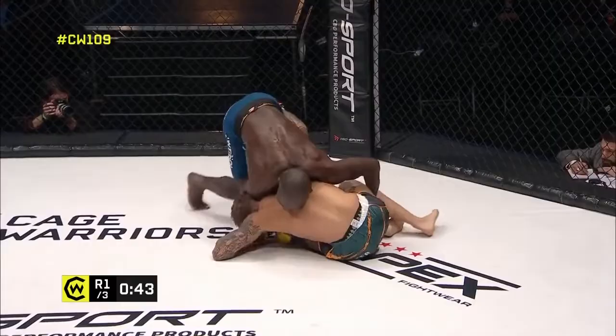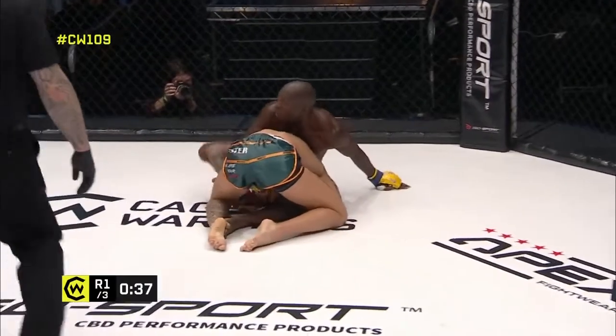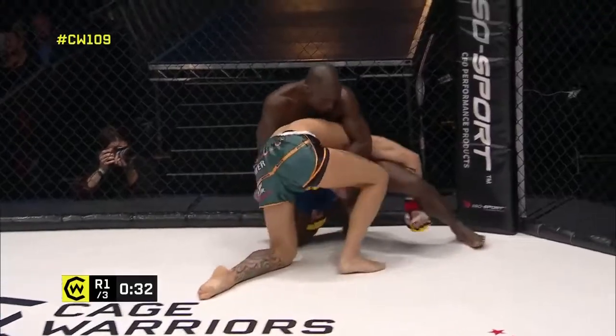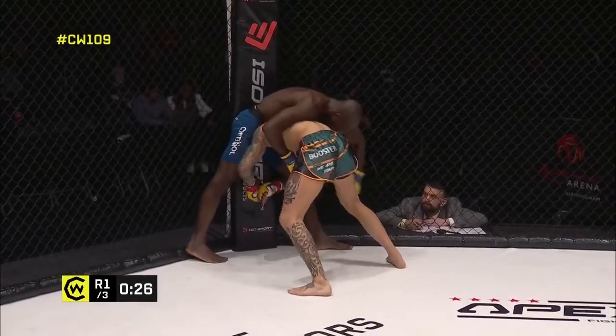Konmon Deh clearly not here to make up the numbers tonight, Josh. No, not at all. He's got to collect the leg back in, though. And just a little bit too loose, floating around on top. Vucenic holds it back in. Builds his base really nicely.